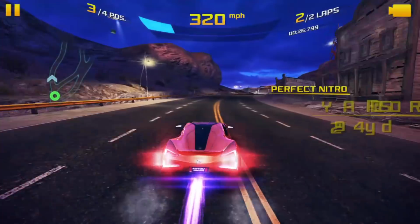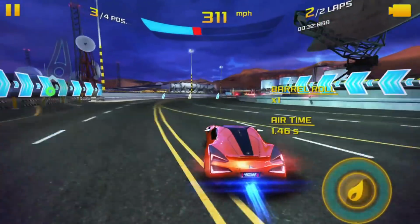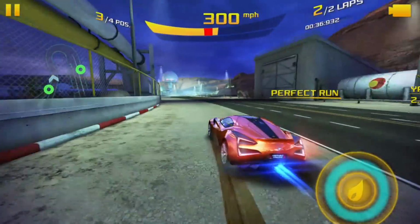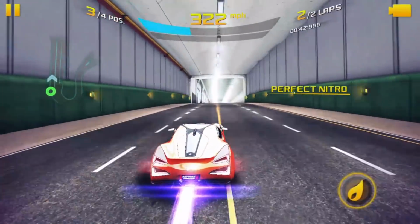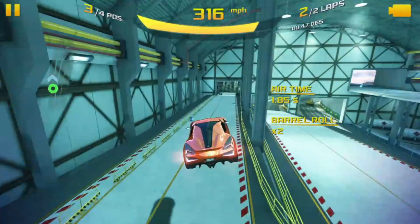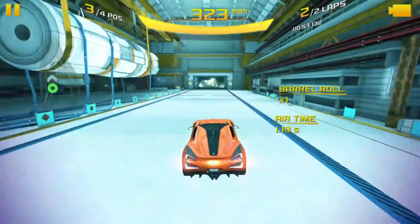So basically, to sum this car up, its advantages are its pretty good nitro efficiency and its pretty good top speed as well, and its disadvantages are its drifting and acceleration, and its looks. I personally think this is one of the ugliest cars in the game. Feel free to disagree with me on that, but I just think these backlights are horrendous. And the front looks like the front of a Lexus LFA, which I personally do not like the looks of either. Oh gosh, I am so going to get roasted in the comments.